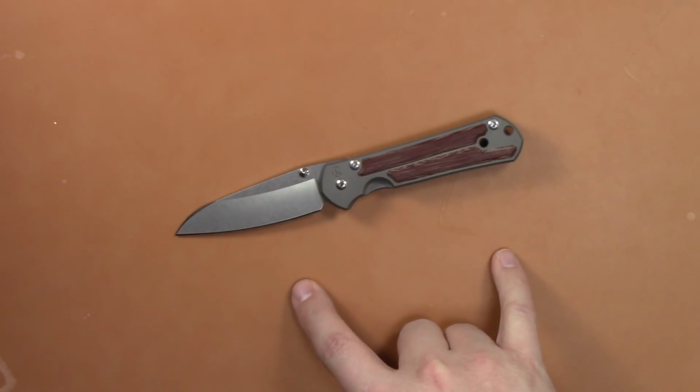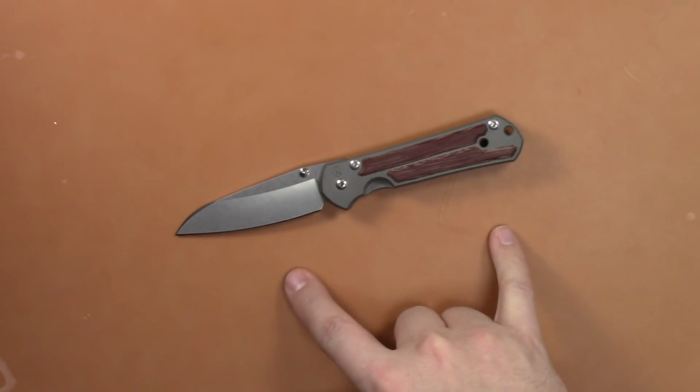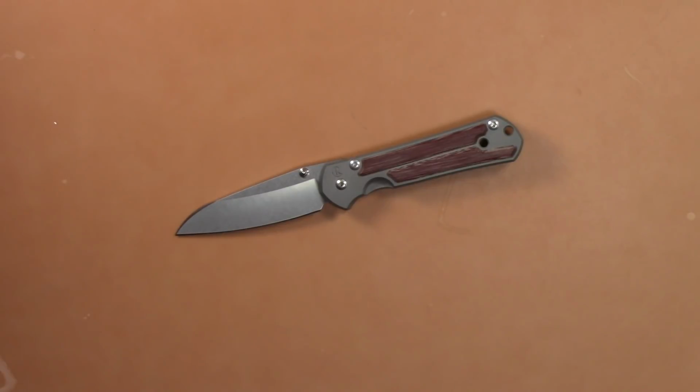Literally, you could carry this in your slacks. No big deal. To church, it's a great gentleman's carry. It's just an overall nearly perfect knife, in my opinion.